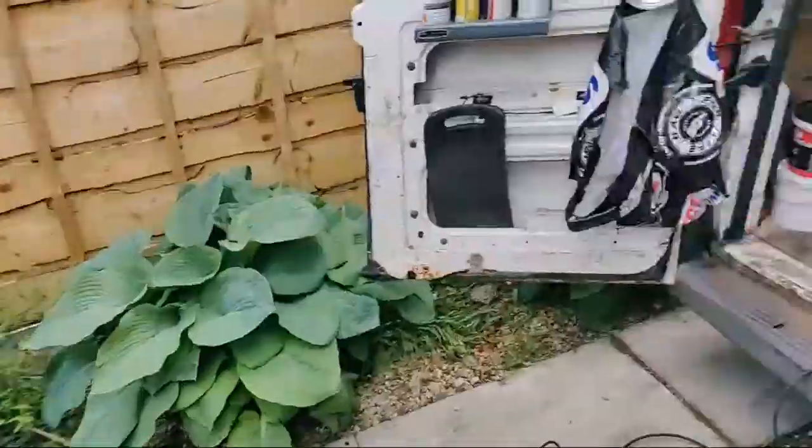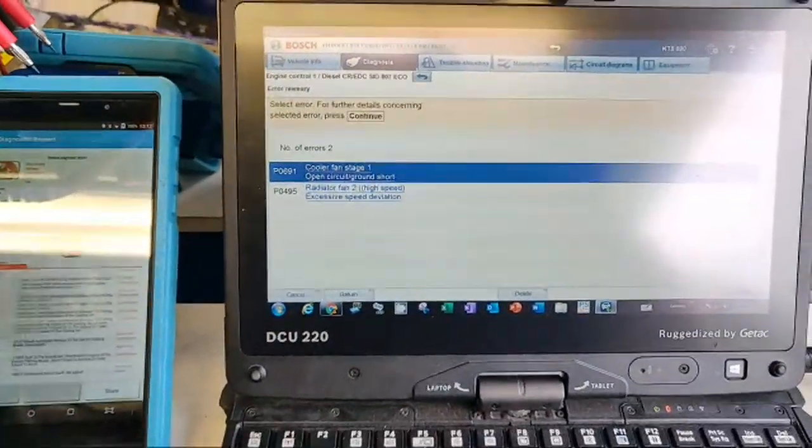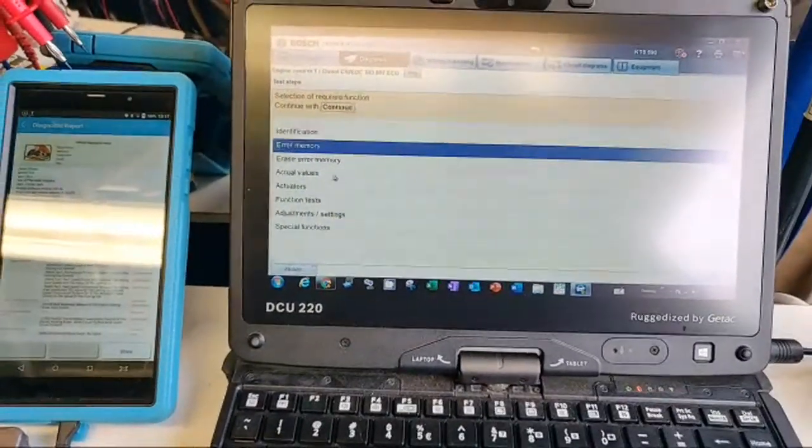So let's test the easiest things first. So we look at that, we come back out of that, and we go into actuators.